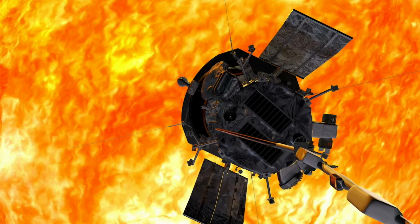And it has a camera aboard. Actually, 2, and they are called WHISPR, or Wide Field Imager for Solar Probe.